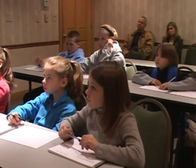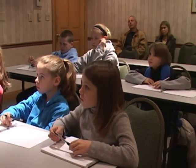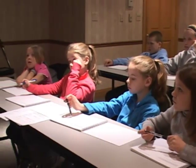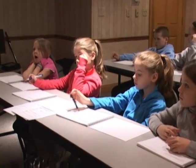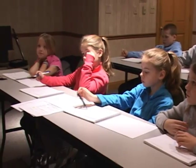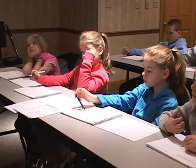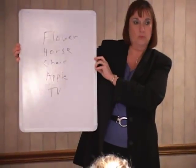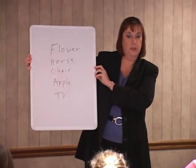Now I'm going to put 5 more words on the board, and when you look at the words, I want you to see a picture, visualize a picture of the item instead of just repeating it over and over, okay? So see a picture of each item, and then you can write them down, okay? Can you see? See a picture of each word.